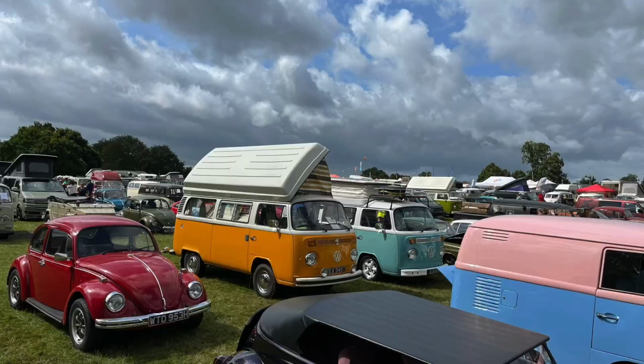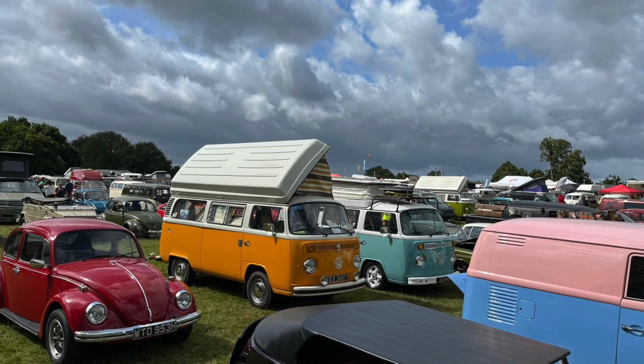Now today we're off to Penshurst Place to see the Volks-Weald car show. It's already been going since Friday, so today's Sunday, and Penny and James are coming with me today, which is great news. So we're going off in convoy all the way down there.